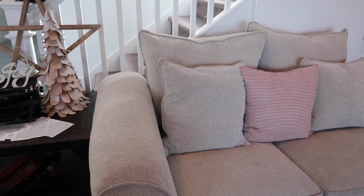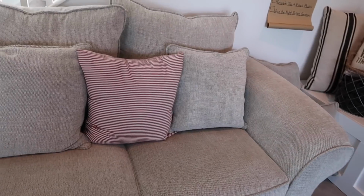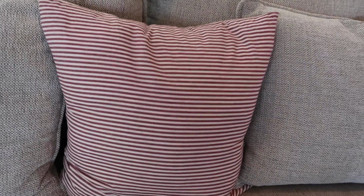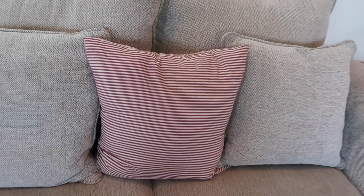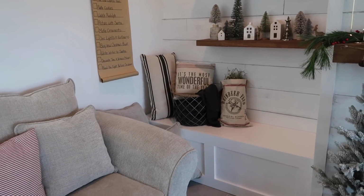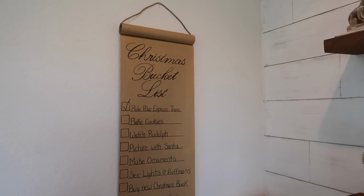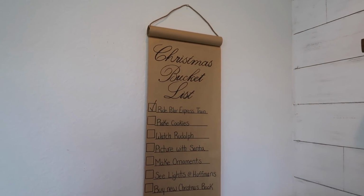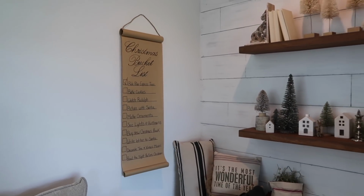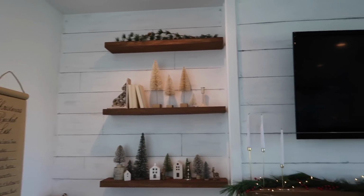And then on my couch, I kept the accent pillow pretty simple. This one's from Hobby Lobby. It was not part of their Christmas decor for whatever reason, even though it's this muted red and white stripe, but you can still get it for 40% off. And then over here, I have our Christmas bucket list, which was another DIY from this year. I will have that linked down below, but I just think that's a really cute wall piece to have over here.